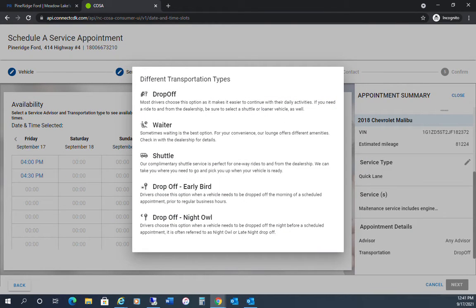And just going to show you quick here what the different transportation types mean. So drop off means you're going to choose this. You're going to throw your keys in the drop box or at the desk, and then go to work, and then we'll call you when it's done. Now waiter means you're sitting at the dealership and you're going to wait for your vehicle to be done. Shuttle means we're going to take you somewhere. Early bird means you'll put it in the drop box before work, and the night owl is when it's after hours. So just so you're aware what those mean.